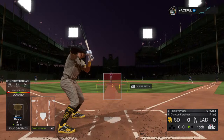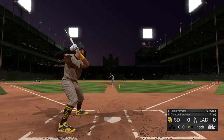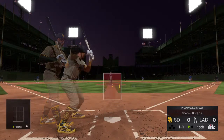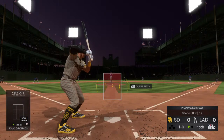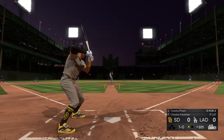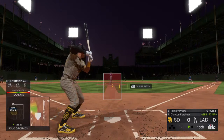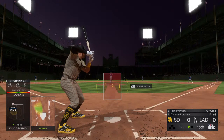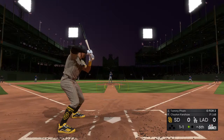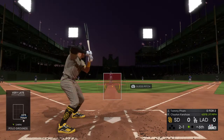Next to the plate for the Padres, Tommy Pham. He bounced out last time up. And this one's not close. It's in the dirt for ball 1. Pham with an even 1-1 count now. Hey, it's tough when your team is being held scoreless on the scoreboard. He was trying to put him on the board with a swing like that one. Nope. And there's ball 2 now. You got 2 balls, 1 strike.